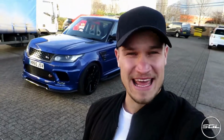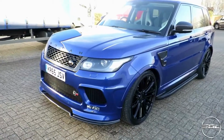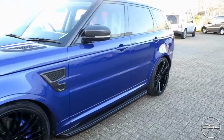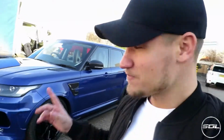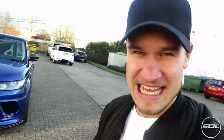So ladies and gentlemen, here is the Urban Range Rover SVR. It is a 2015 Range Rover SVR with some very special Urban bits and bobs added to it. Standard, the Range Rover SVR comes with 550 brake horsepower, 5-litre V8 supercharged engine, which is exactly the same as Sam's F-Type. But Urban have tuned this up to 595 brake horsepower, so this thing is going to be an animal.